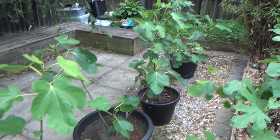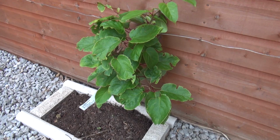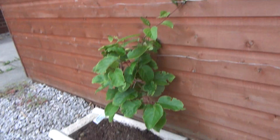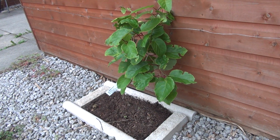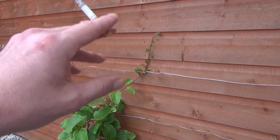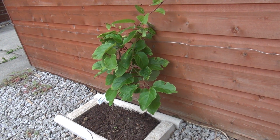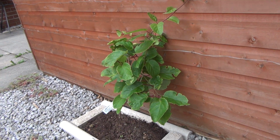Some more figs here. I've also got a hardy kiwi vine growing here. I'm going to grow it up this side of this shed. It's only just started growing really, despite having been planted maybe 2 months ago now, maybe even 10 weeks. But sadly I did neglect it in its early days. I just let it flop on the floor, and it's only recently I've started looking after it and supporting it, so it's just putting on some growth now. This is a variety called Ken's Red, not Red Ken, Ken's Red.